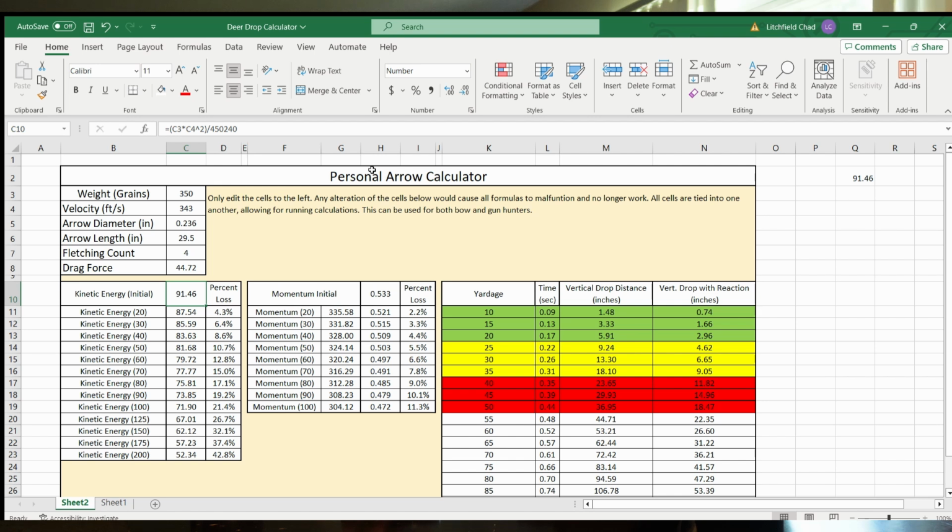Coming down a little further, we go over the arrow specs here. So me, I shoot a 6mm arrow at 29.5 inches of length and 4 inches. Now you might say, why do I have this in the sheet? The reason why is I have to calculate my drag force. Drag force is a function of three different things: arrow speed, its surface area, and the density of the medium that you're going through. So you can see up top here, we have a couple calculations going on: a surface area calculation, a density calculation, and a speed calculation.